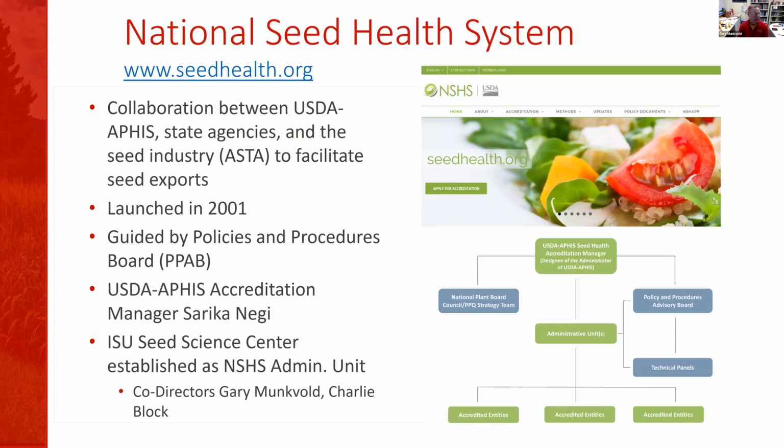And then the next program that I'll talk about that I'm involved with a lot more heavily is the National Seed Health System. As I mentioned, it's a collaboration between APHIS, ASTA, Iowa State University, and the state departments of ag. It's been around since 2001. You can see the org chart there on the right. The administrative unit that is shown in the middle of the org chart is the ISU Seed Science Center.